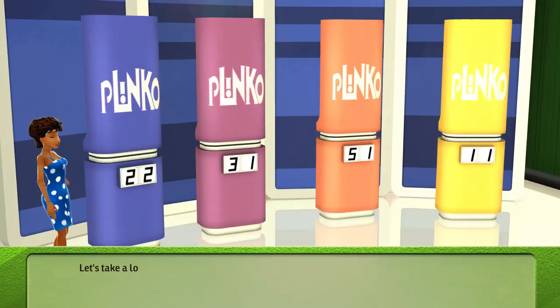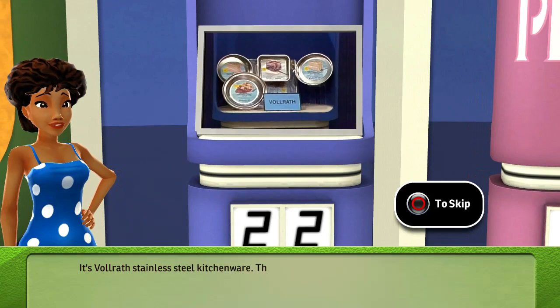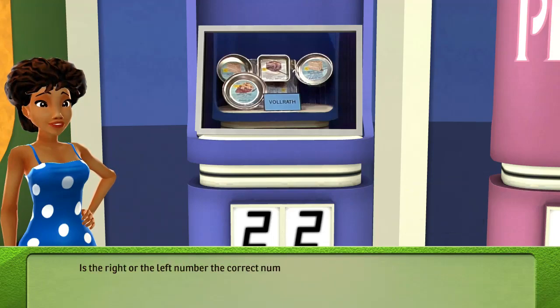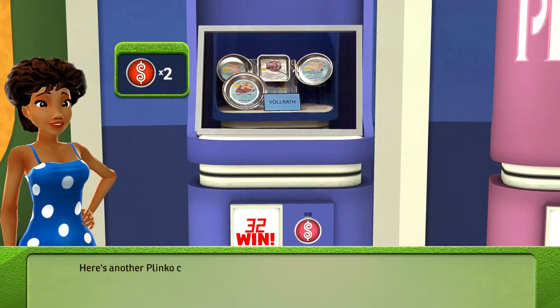Our Ford, let's take a look at the first item. It's Vollrath Stainless Steel Kitchenware, the choice of many finer restaurants to prepare, cook, and serve food in your home. The value is Vollrath. Is the right or the left number the correct number in the price? You're right. There's another Plinko chip.